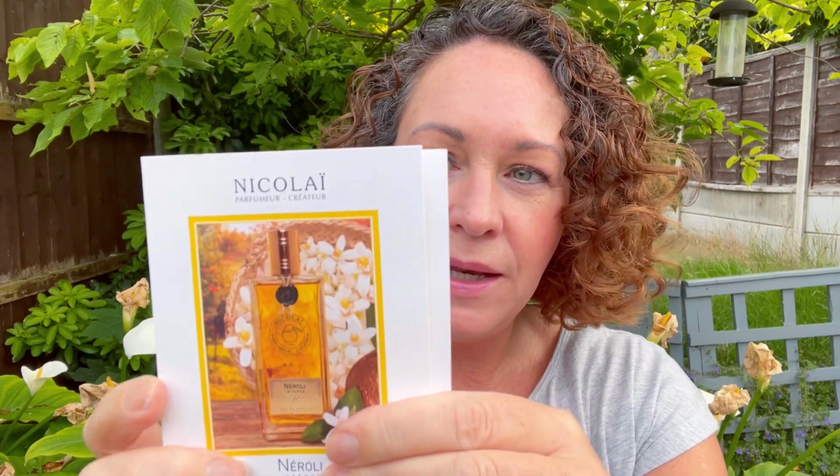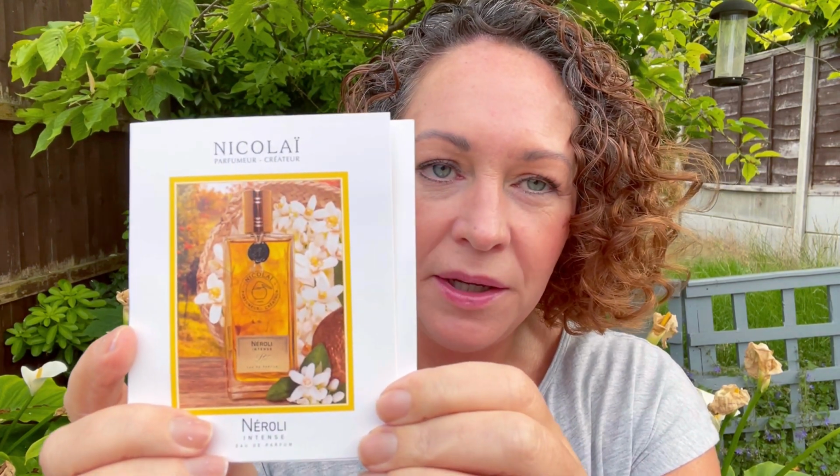And it's Neroli Intense from Nicolai. And this one is actually a sample that was given to me while I was at Essence in Milan just recently. I've already got through a couple of samples of this. I really like it. It's been on my to buy list for a long time. I have never quite got round to buying it. I don't know if I actually need it, but I do really, really like it. This one feels a little fresher than the first two that I've spoken about.